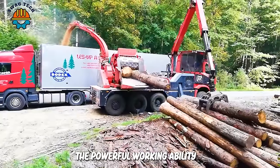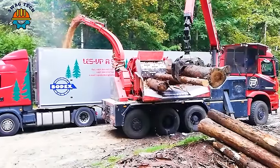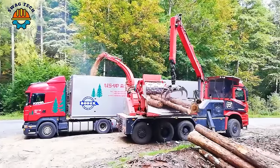The powerful working ability of the Biber 92 wood chipper not only helps increase production efficiency, but also reduces investment time and effort.